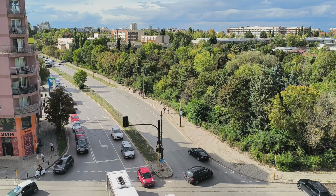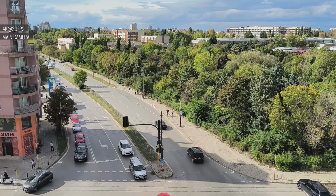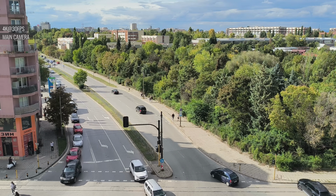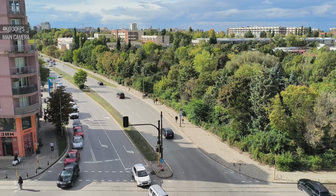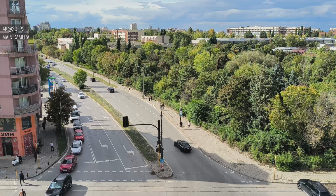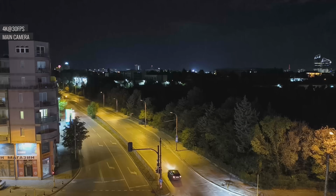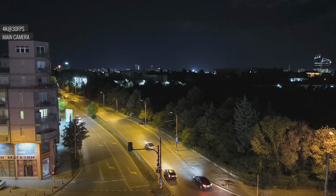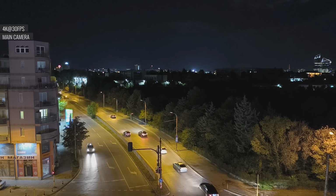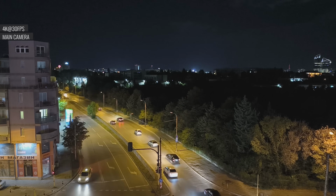You can record video in up to 4K at 30 FPS with the main cam, and electronic stabilization is always on. The quality is good, with enough resolved detail, balanced sharpening, nice colors and contrast, and natural looking dynamic range. In low light, the 4K footage from the main camera is very good. There's plenty of resolved detail, saturated colors, and good contrast and exposure.